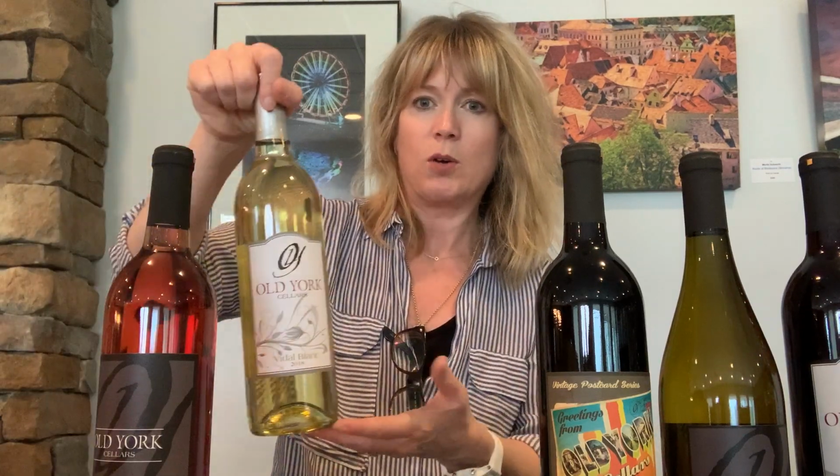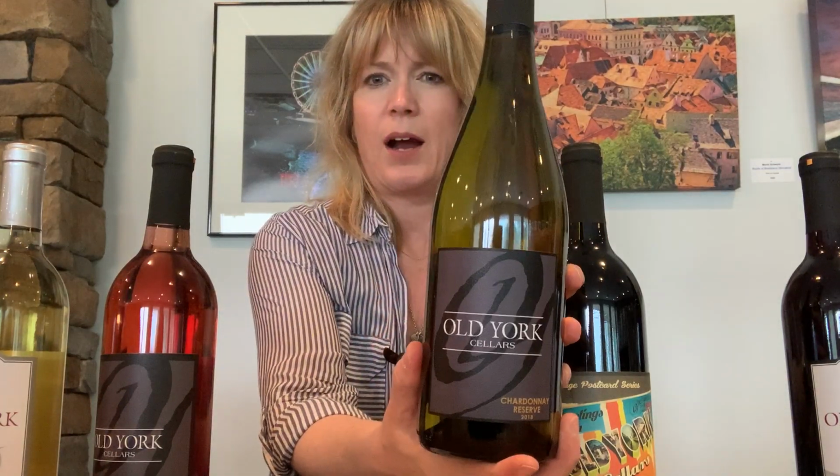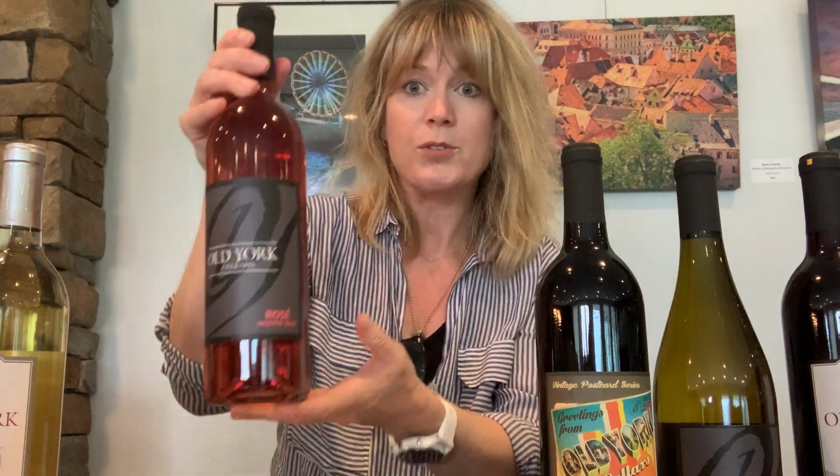So your lighter seafood dishes, you're going to want to go with a lighter white. Your more medium-bodied seafood dishes, or maybe something that has a butter sauce, a lobster, or something that's sauteed in a butter sauce, you're going to want something like our Chardonnay Reserve or a rosé. Again, you're going to want something medium-bodied that can stand up to the heaviness in the dish, and not necessarily just the protein or just what's in it.